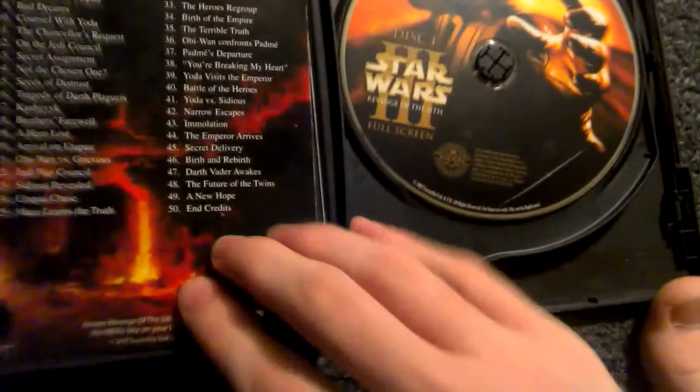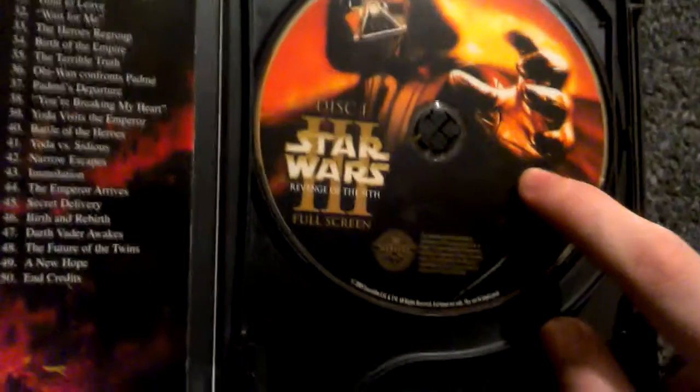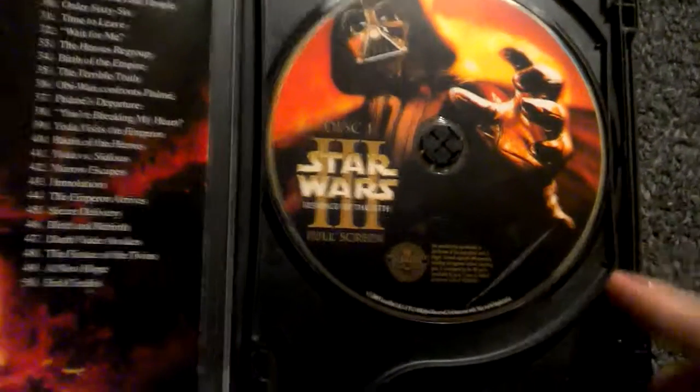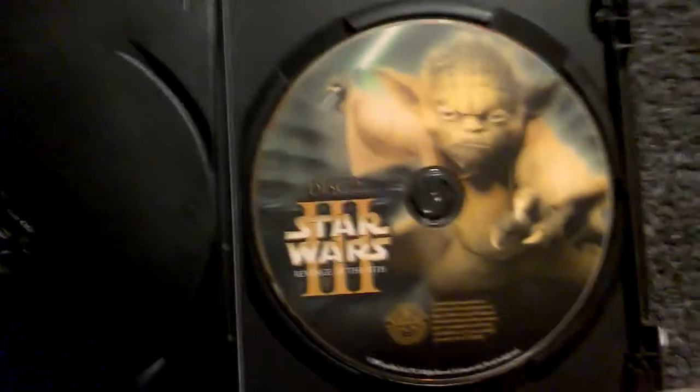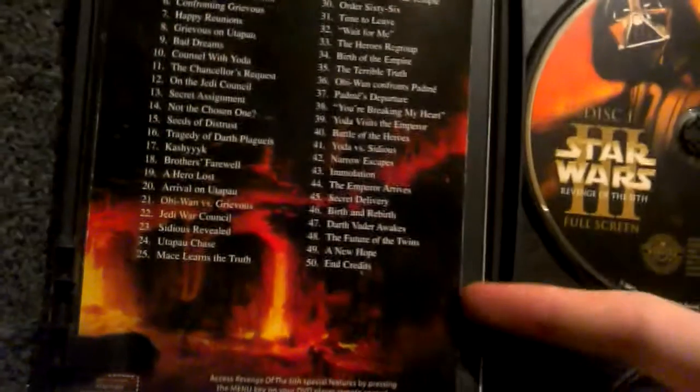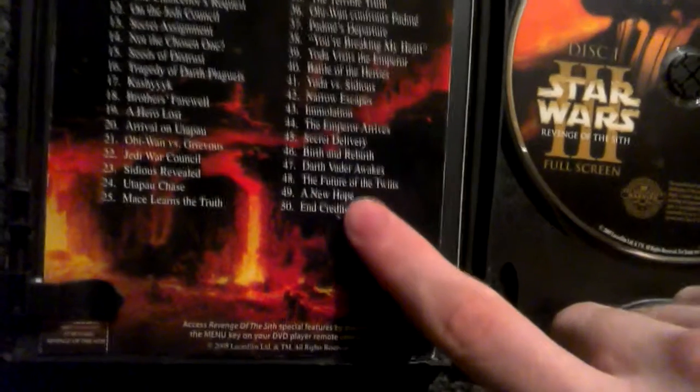Show you the 2 discs. There's the first. This one's really cool. It's Darth Vader. And here is disc 2, which is Master Yoda fighting in the Senate. Then here's the chapter list. I think it's cool that chapter 49 is A New Hope, which I'll show you why I think that's cool in a little bit.